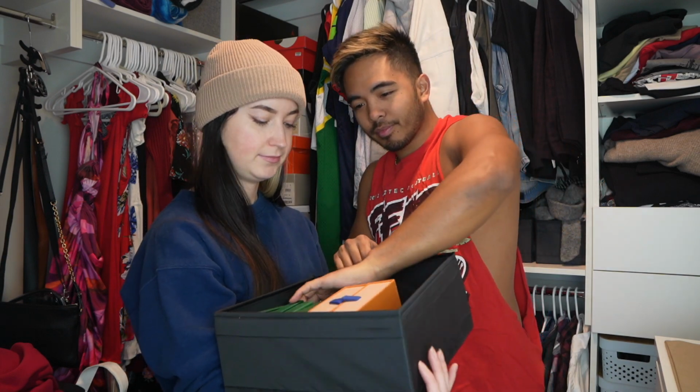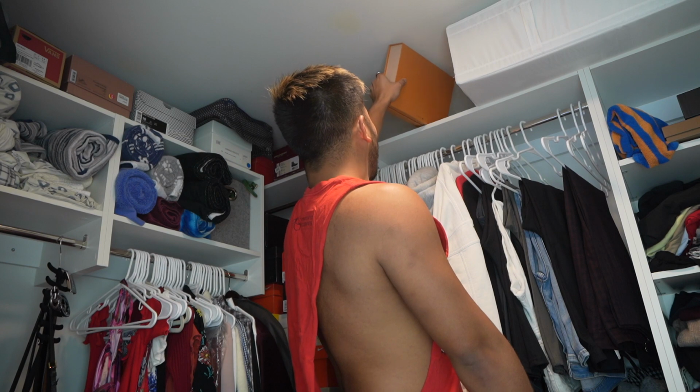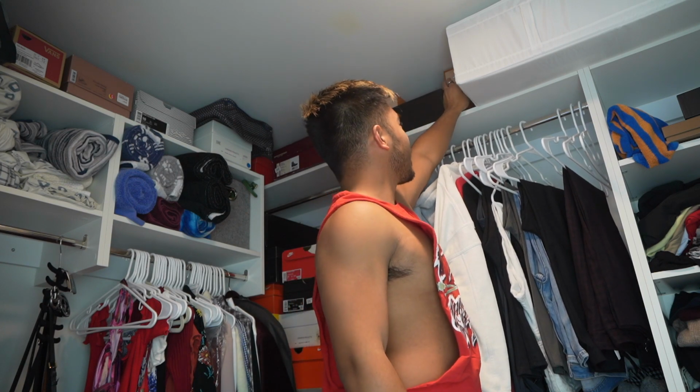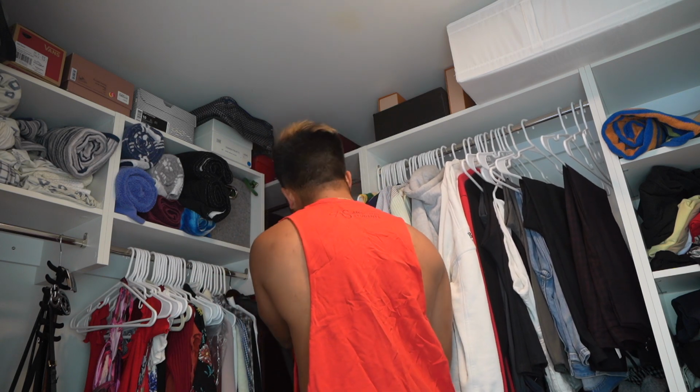Boxes. Hello, everybody. What I'm doing now is putting all these wallet boxes and stuff up here. And we're gonna stash this bad boy up here as well. Wow, fits like a glove. Let's take this bag out. And let's take these shoes out. Just gonna put these on the side.